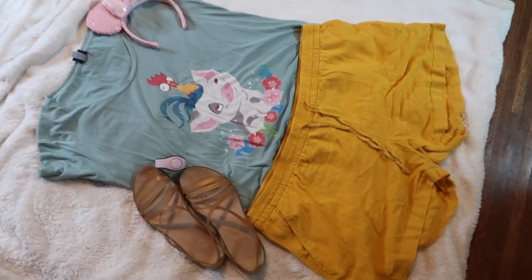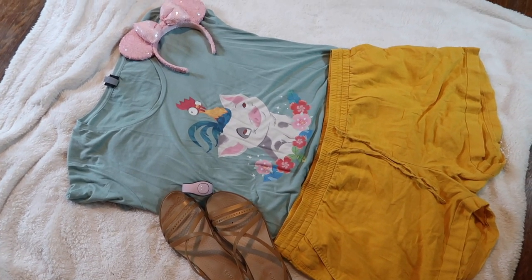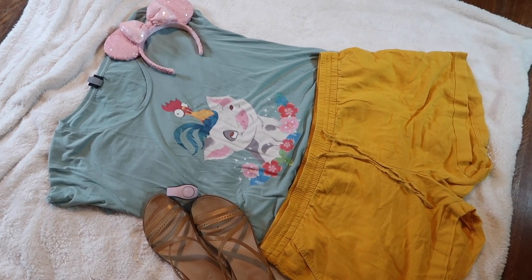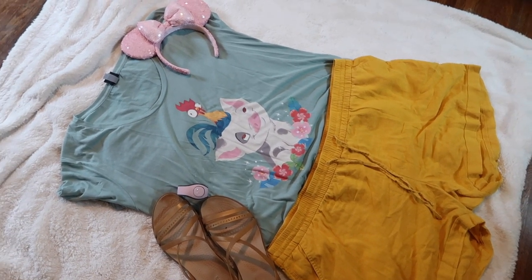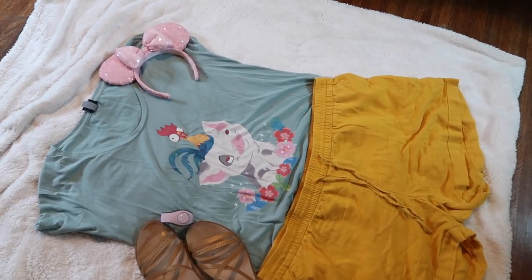So on day four, we're gonna go to the pool, and then after, I just got this casual look for going to dinner at the resort. It is a shirt with Hey Hey and Pua, and I have the comfy shorts in a mustard color, and I have my Millennium Pink ears and magic band.